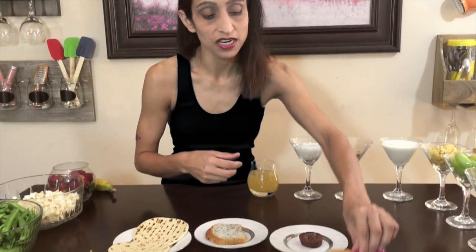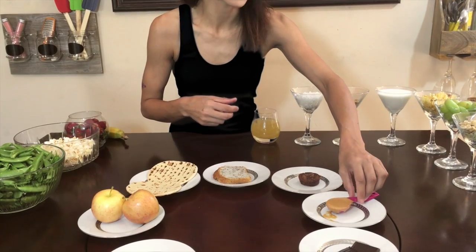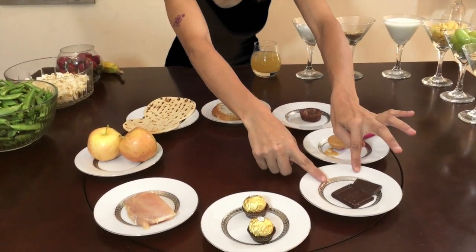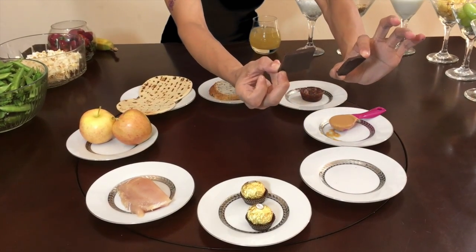A tablespoon of peanut butter to the brim is exactly 100 calories. I know a lot of people ask me about chocolate, how much chocolate can I eat? This is 86% cacao dark chocolate, about a piece and a half, 100 calories.